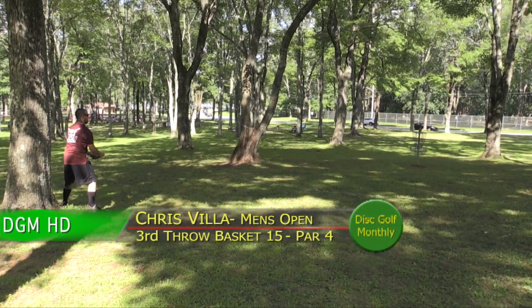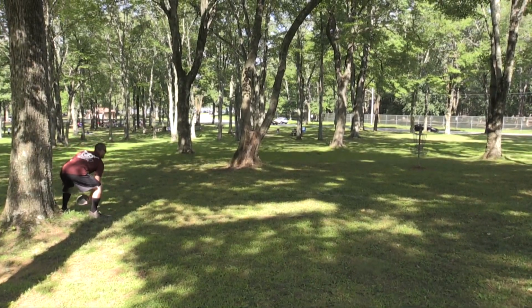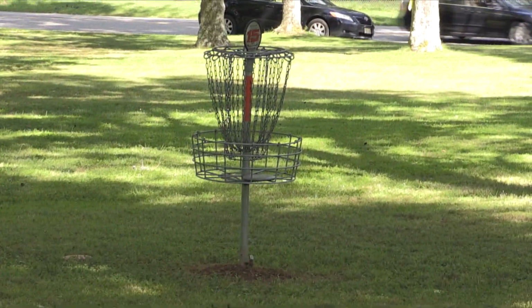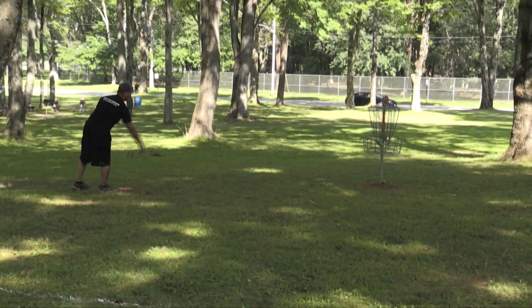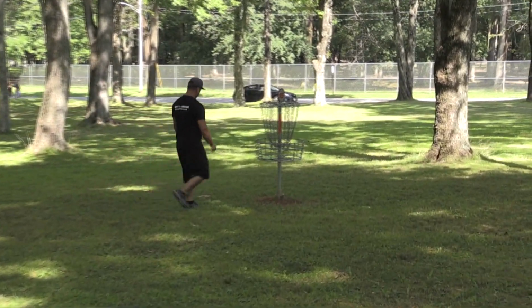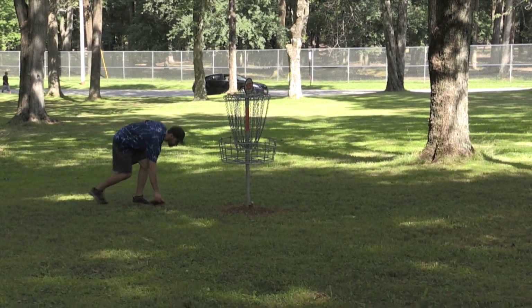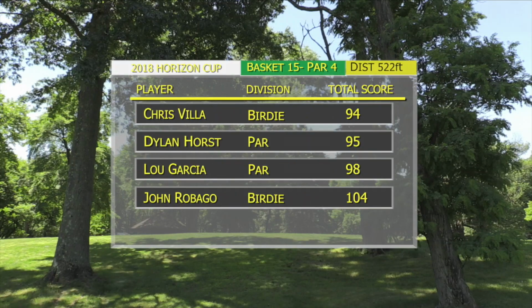Chris can capitalize on this. He's somewhat close, but he's got quite a challenge here. He could take the lead with this putt. And with that straddle-like putt, he puts that right in to take the lead. So the tie is broken. Chris getting his 11th birdie of the round.